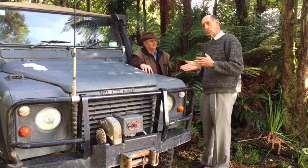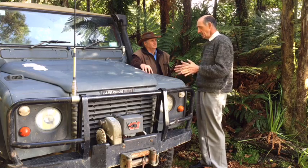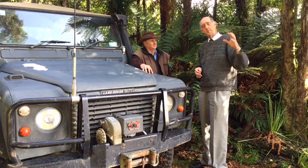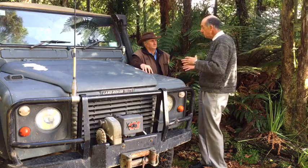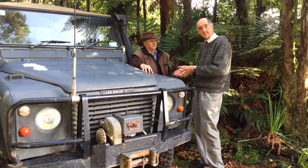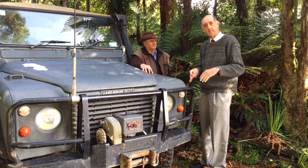The cover itself is actually very comprehensive. It's like a comprehensive motor vehicle policy, giving you on-road cover and also off-road cover. And the beauty of it is that you can also use your vehicle commercially off-road. So if you actually own a business, like Ashley owns his own business, he can actually take this vehicle off-road, use it for commercial purposes, and it's fully covered.